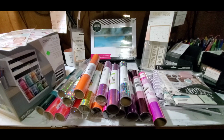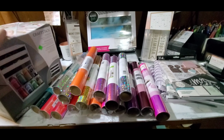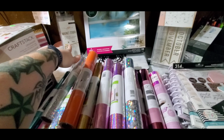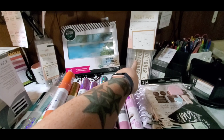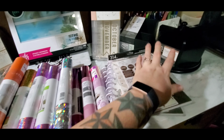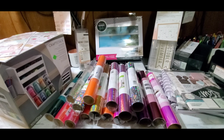Okay, guys, so this is my huge haul. You got the craft stack, the two wedding stickers from Michael's, vinyl from Tuesday Morning and Joann's, the magnet board, the light up board, the other magnet clings for my refrigerator, the wedding planners, and the two organizers, the black. And I think I spent about $280 only because these, of course, Walmart did not have them on sale, and they were $20.88 a piece. So right there, that's $80 for the planners.